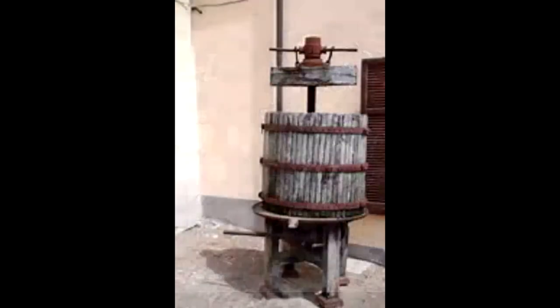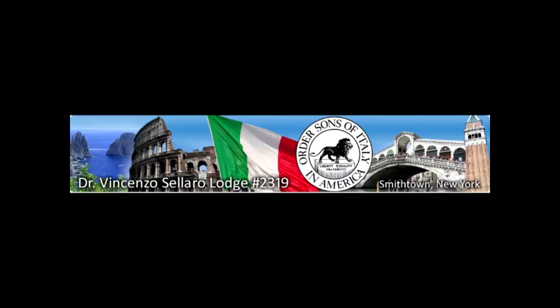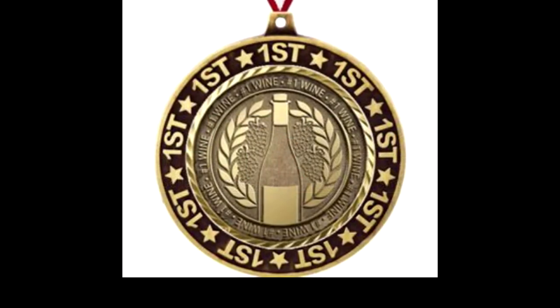Italian immigrants brought with them their love of wine and expertise in winemaking to the United States. It was common for young Italian Americans to find a cherished wine press and other winemaking paraphernalia in Grandpa's basement, and many have enjoyed their homemade wines at family gatherings. Today, members of the Solaro Lodge keep that tradition alive by continuing to make their own homemade wines. Several members of the Solaro Lodge have won top prizes in statewide wine competitions.